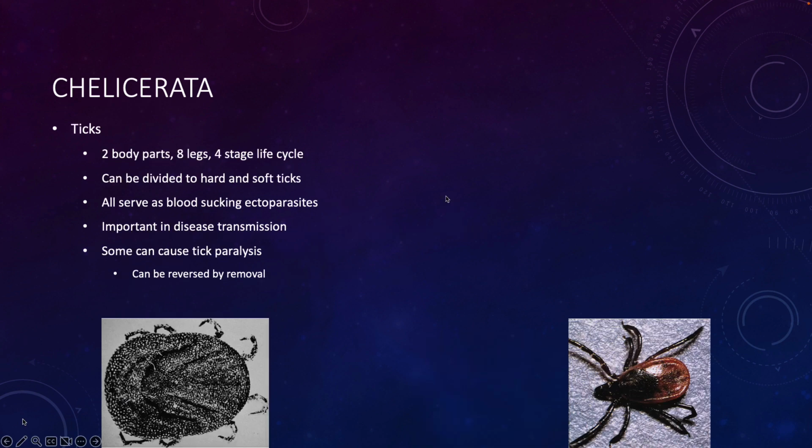All right, our last Chelicerata are the ticks. Ticks, again, have two body parts. Here are our soft ticks. Here is a hard tick. On the soft ticks, it's sometimes harder to see the two body parts. On the hard tick, you can see the cephalothorax and the abdomen. They have 8 legs, and they have a 4-stage life cycle.